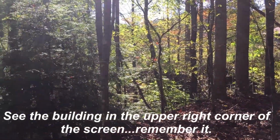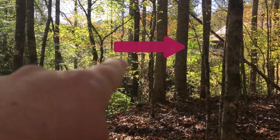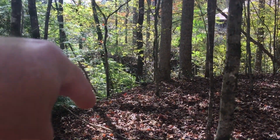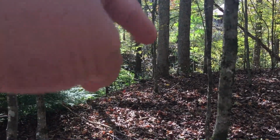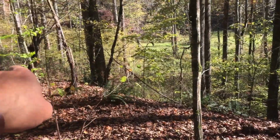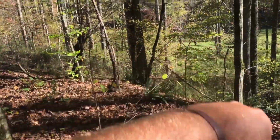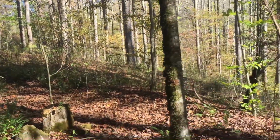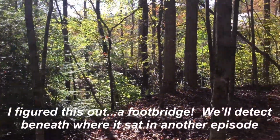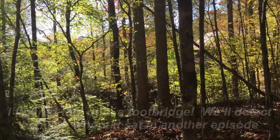I have yet to figure out how those kids got from over there, you'll be there in a minute, to over here. There's like a 50-foot deep embankment right here. This drops off maybe 70 feet through here. That looks like a little bit of a road, but there is no road. I've walked all the way. I do not have a clue how they got over here. Something's missing. Anyway, enough talking. We'll go over there and see what we can find.